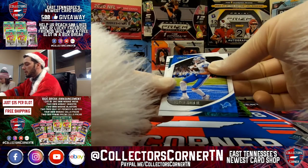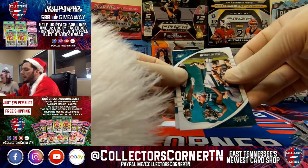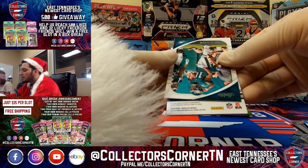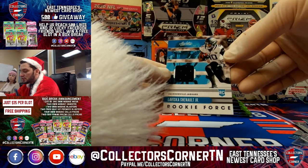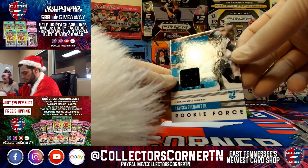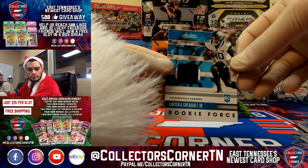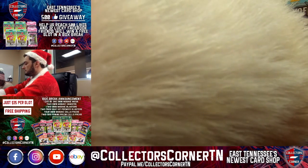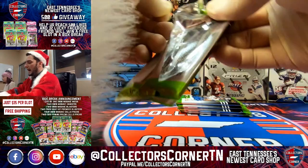All right. Marvin Jones Jr., DeSean Jackson, and what do we have here, fellas and ladies? Laviska Shenault rookie jersey card. Jaguars hit. Ding, ding, ding, ding, ding. Cool, cool. Laviska.